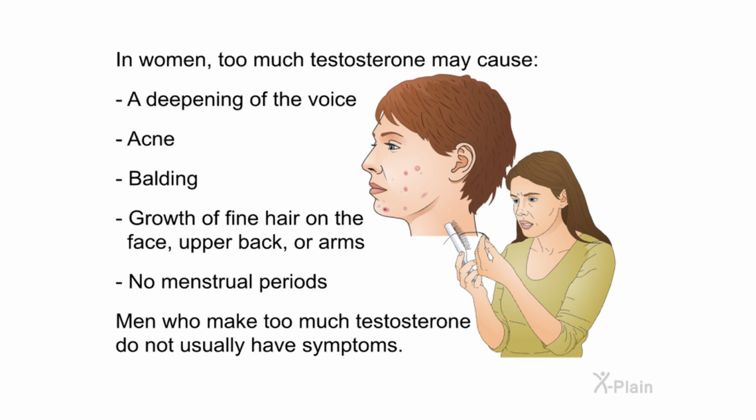In women, too much testosterone may cause a deepening of the voice, acne, balding, growth of fine hair on the face, upper back, or arms, no menstrual periods. Men who make too much testosterone do not usually have symptoms.